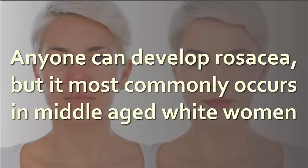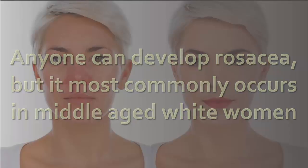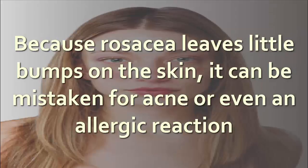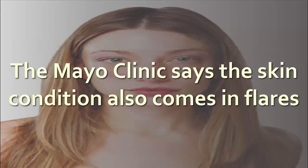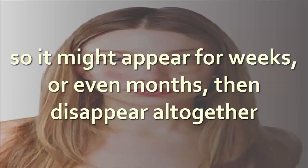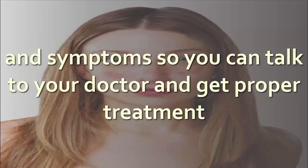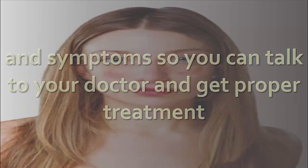Anyone can develop rosacea, but it most commonly occurs in middle-aged white women. Because rosacea leaves little bumps on the skin, it can be mistaken for acne or even an allergic reaction. The Mayo Clinic says the skin condition also comes in flares, so it might appear for weeks, or even months, then disappear altogether. If rosacea is left untreated, the condition can worsen, so it's important to understand the signs and symptoms so you can talk to your doctor and get proper treatment.